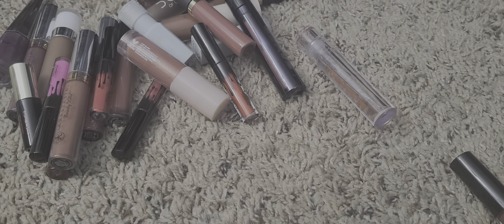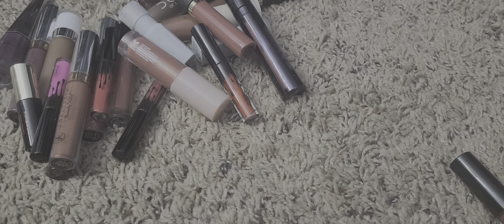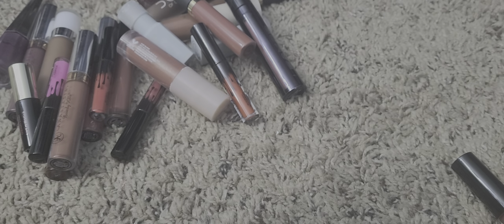Ooh, look how big this MAC one is. Lord Jesus. Didn't know that it was this big. Nope, now I have glitter all over the place. I really do have glitter everywhere. Okay. I bought this Tower 28 lip, what is it? The clear lip jelly. And it's called Chill. I liked this gloss, but this thing went south on me real quick.